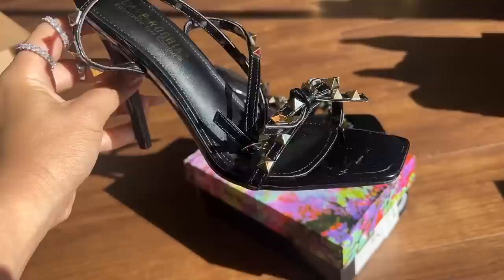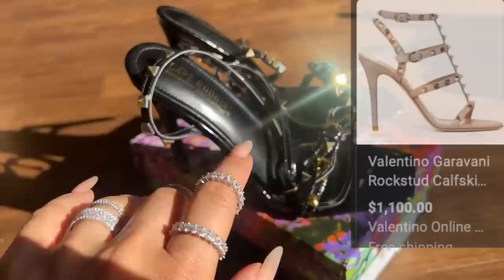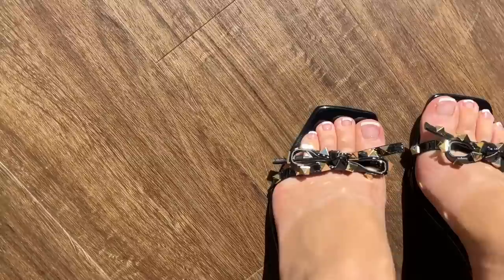This is like a sandal version, which I've actually haven't seen. So these are gonna be awesome. So cute. Oh, again, the glitter. Wow. Oh man, these are gorgeous. Wow, these really do look just like the Valentino ones. You can see the little bows.